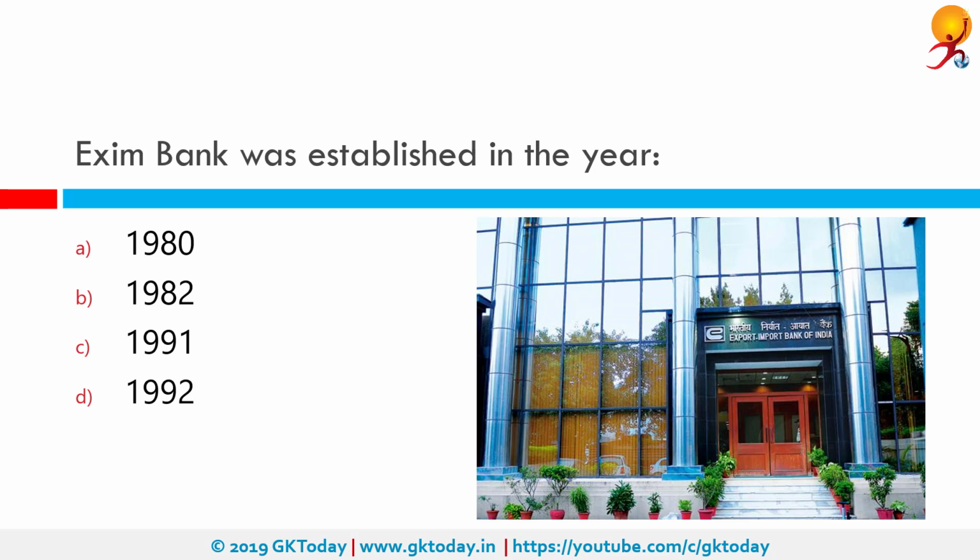Exim Bank was established in the year 1982. Export-Import Bank or Exim Bank of India is a finance institution in India established in 1982 under the Export-Import Bank of India Act 1981. Since its inception, Exim Bank of India has been both a catalyst and a key player in the promotion of cross-border trade and investment.